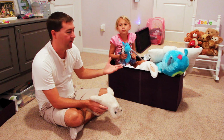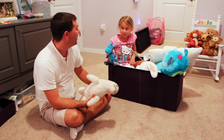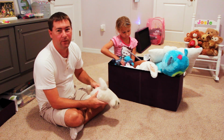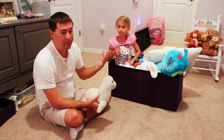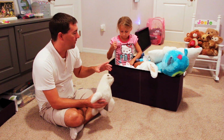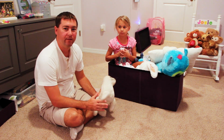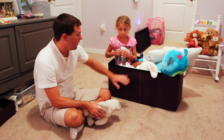Fast forward a few years now, she still tends to collect these things. She wins them in the crane games, and Grandma buys things for her sometimes, or her friends get them for her. And then sometimes we get her some new ones too. So it tends to be something she likes to have, but she likes to also rotate through the collection. So that's what we're going to be doing today, is getting rid of some of the old ones and figuring out what we want to keep.